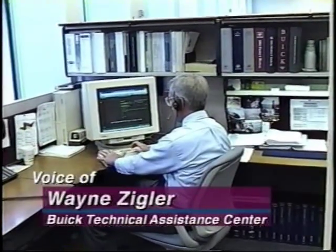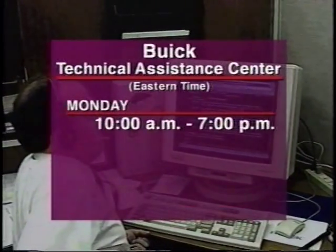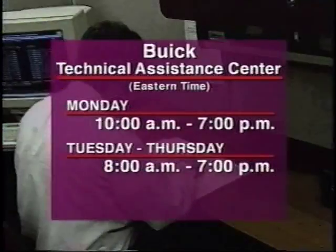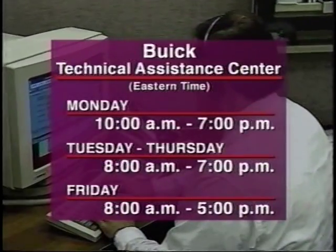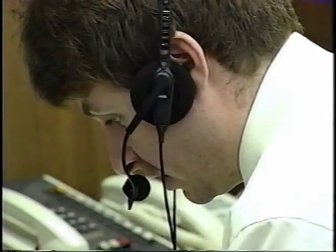Technical Assistance has new extended hours of operation, Monday from 10 a.m. until 7 p.m., Tuesday through Thursday from 8 a.m. until 7 p.m., and Fridays from 8 a.m. until 5 p.m. This helps us better serve our Western customers. Because the orange wire definitely needs to go on terminal 6.